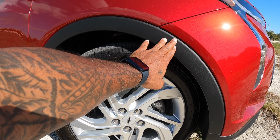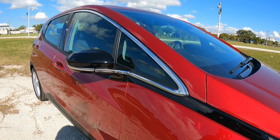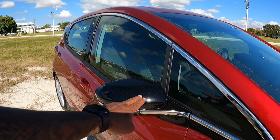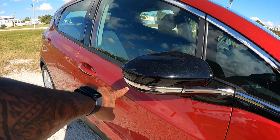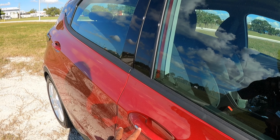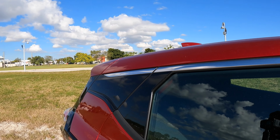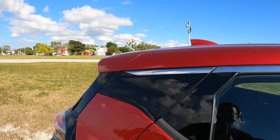There's some more black painted trim here, which is the cladding. Of course, it wouldn't be an SUV without the cladding. There's some chrome trim here around the window wells, black painted mirror cap here. There's some LED side marker. There's this little chrome portion here to lock the vehicle and unlock it. And there's no sunroof on this particular model here. But I like the nice design cues here with this floating roof design.